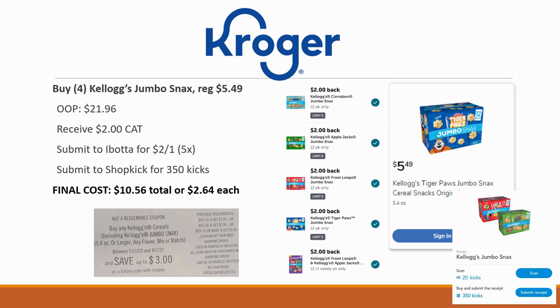And then your final cost is going to be $10.56 total, or just $2.64 each, which is okay, but I think right now at Meijer these are on sale $3.99 each, so that's going to be a much better savings, and they should also be getting this Catalina generating for them as well. So you could have a pretty awesome deal there. I haven't done the math at Meijer to figure that out, but if you have a Meijer, I recommend going over there and doing that deal.